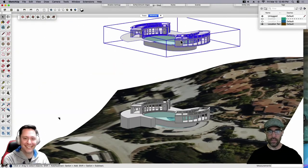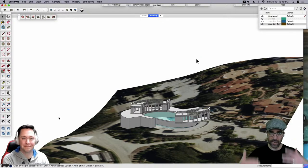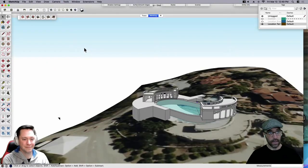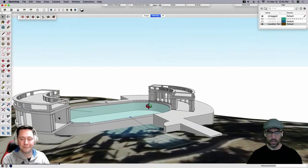Okay. So if I want to, I could hide that. So you can see why I work above, right? I work above and then I drop down. So if I was doing trees and stuff like that, and I wanted to put some people in as entourage, I would just start dropping that down. So I'm going to change my camera field of view. I'm going to change it to perspective and make sure that that's set at something nice and wide. It's set at 45 degrees. That's great.